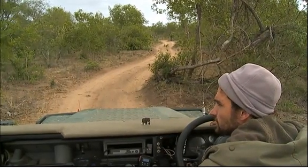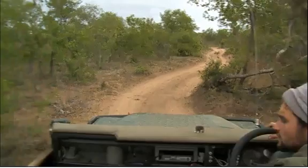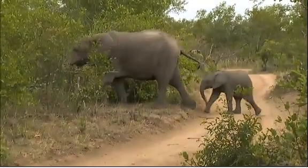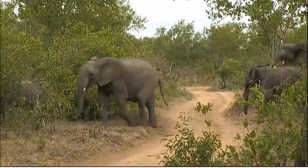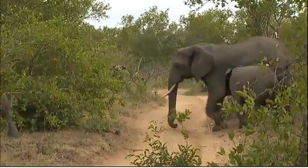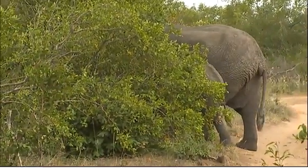We're going to leave this breeding herd now. Still got some elephants coming up in front of us here, so we are not going anywhere. Bryan B would like to know, how long do elephants live for? Well, Bryan B, they can live up to 40 years. All the way up to 40 years, that's the kind of average longevity of an elephant.